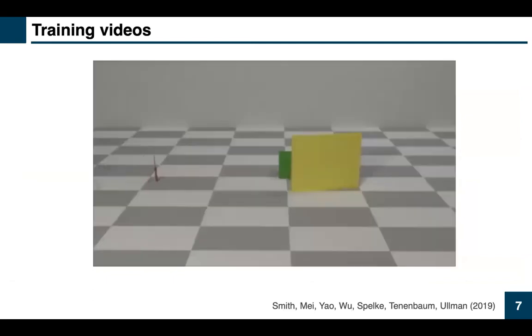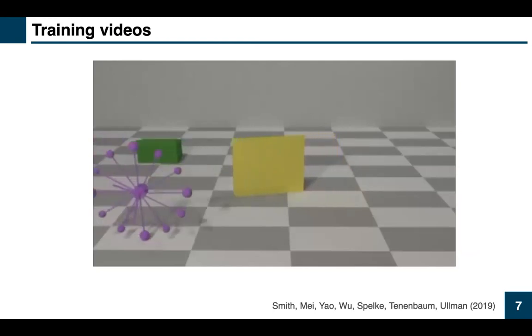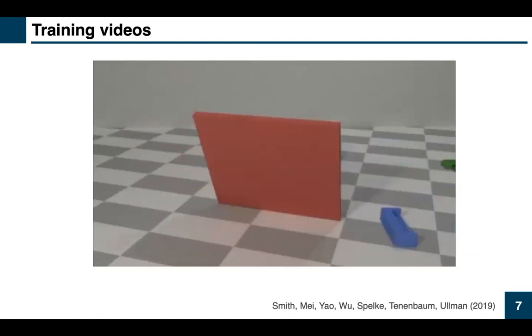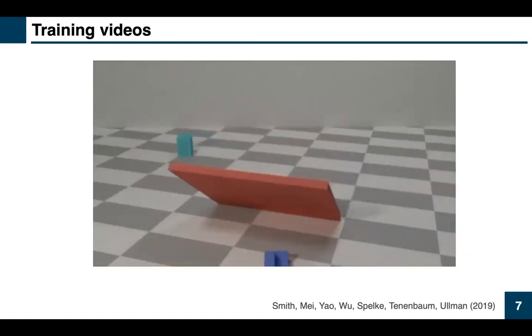Yet, they're able to reason about how those objects should act nonetheless. Therefore, we built a training set that contains no physical violation and uses a set of objects separate from those that appear in the test videos.